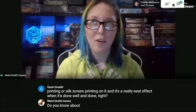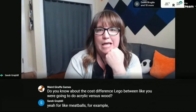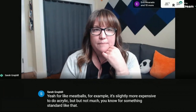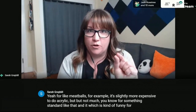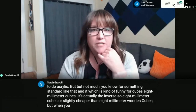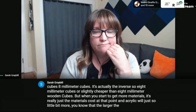Do you know about the cost difference between if you were going to do acrylic versus wood? Yeah, for meeples, for example, it's slightly more expensive to do acrylic, but not much, for something standard like that. Which is kind of funny, for cubes, 8mm acrylic cubes are actually slightly cheaper than 8mm wooden cubes. But when you start to get more materials, it's really just the materials cost at that point, and acrylic will just cost a little bit more the larger the piece is.